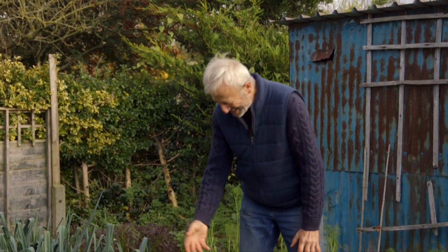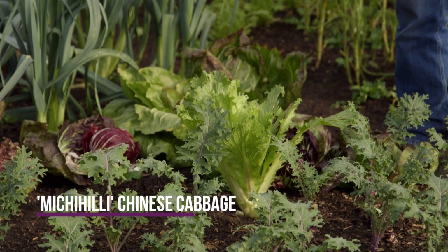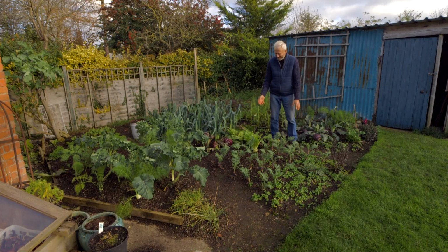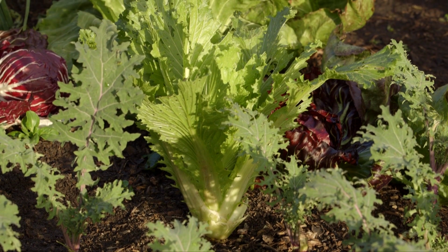In fact, here's an example of pests. These Chinese cabbage always makes me smile because they are so susceptible to being eaten when other plants all around them are doing fine. The pests just love them. And I think it was a mistake that I put that one there.